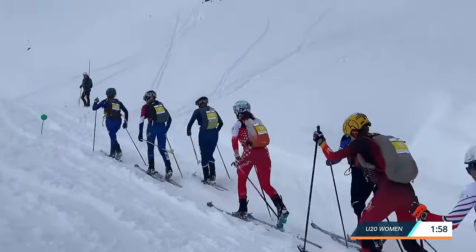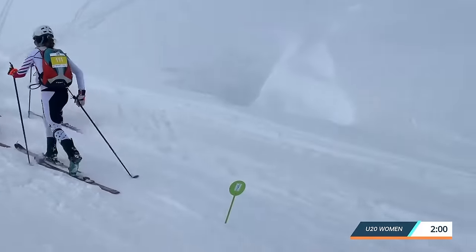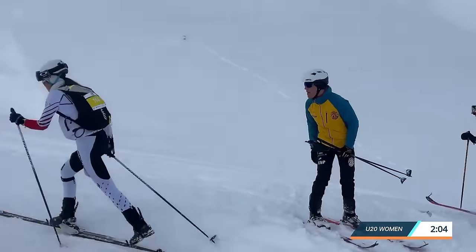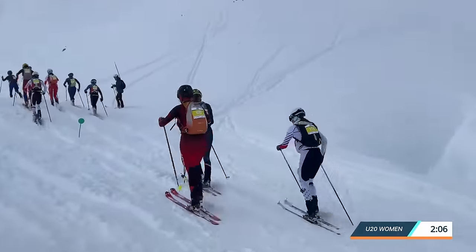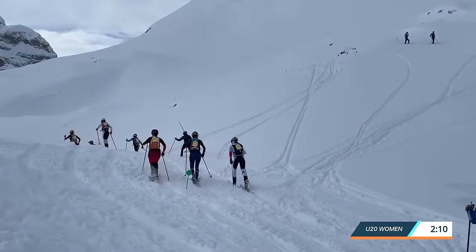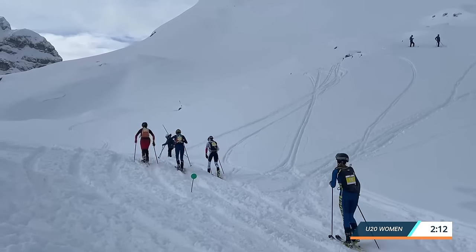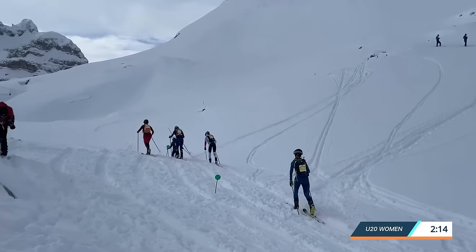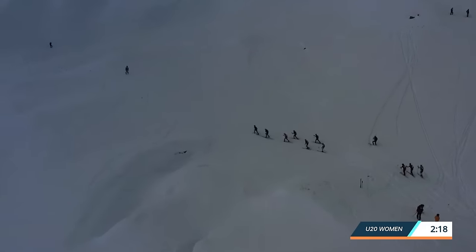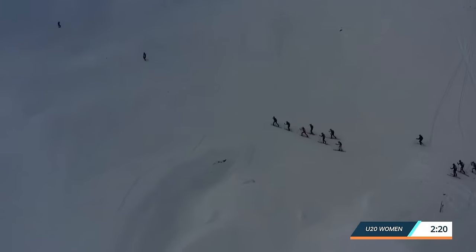that is the 102 from Spain, Lea Asuncion Jave. Sorry, she's from Andorra. Out the front at the moment. But there's plenty more metres to get through here. And as we've seen, the first descent can be a little testing.